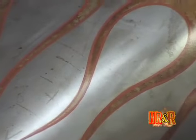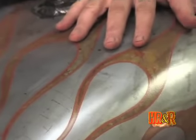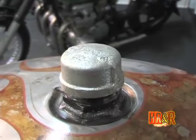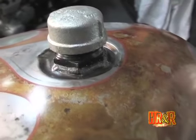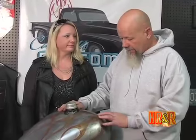After this was said and done and the rust had kind of settled in, I clear coated it with a satin clear. Gave it that old ratty look. I had Chuck burn us in a new gas cap. Just an old pipe cap. It's cool, but cool and tough. That's right.